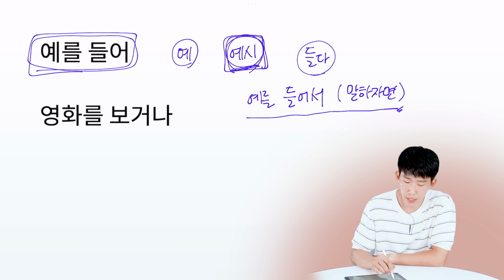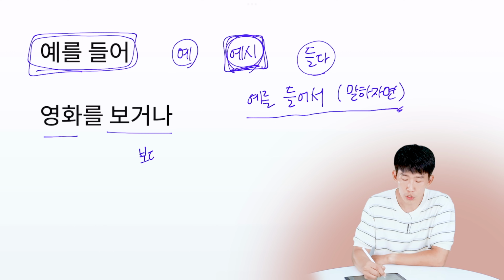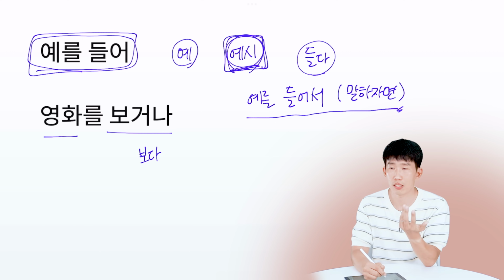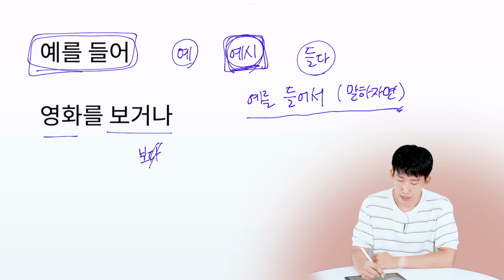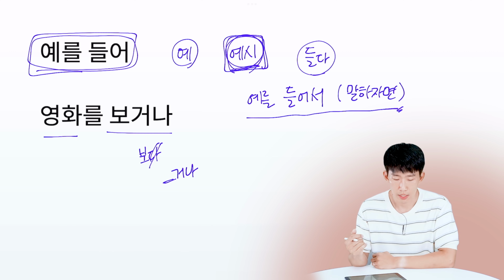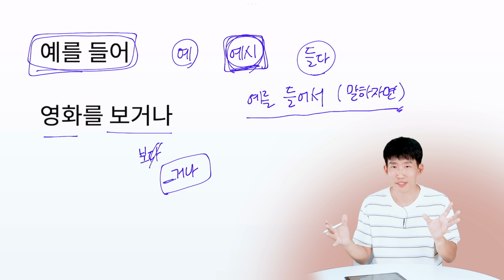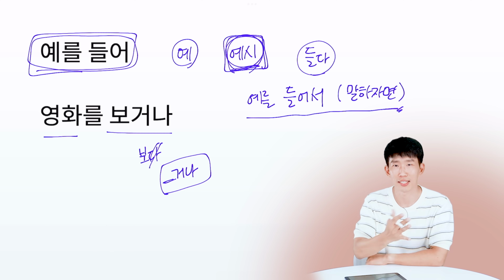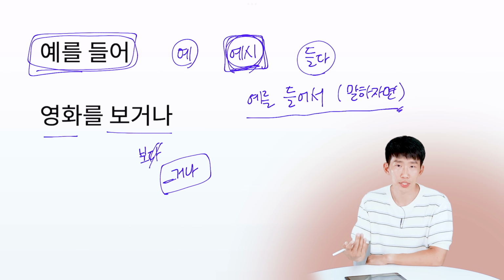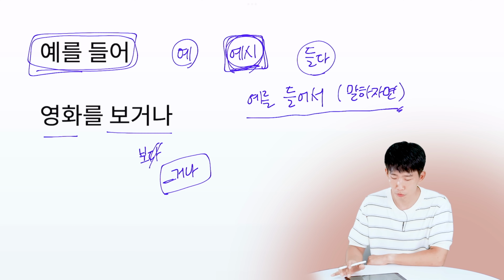영화를 보거나, 영화 is a movie, 보다 is to watch, to see, to look, to read, to even take a test or stuff like that. And then drop the 다 at the end, and 거나. This was in Level 6, lesson 18. 거나 is or, but with verbs. You give choices. 이거 하거나, 안 하거나, 공부를 하거나, 안 하거나, study or not study. 여기에 있거나, 가거나, you stay here or go away. 여기에 있거나, 다음 장에 가거나. Let's move on to the 다음 장.